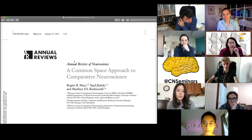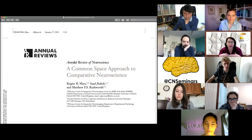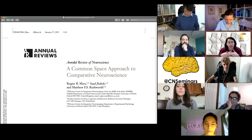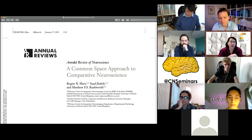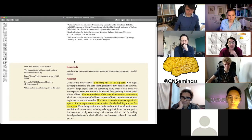So, a common space approach to comparative neuroscience. They are trying to find the best strategy to compare different species, but also different modalities, because now we are able to have a lot of information about the brain, not just from one methodology but from several. And so questions arise about how to combine all this knowledge and which is the best approach. So here there is an explanation of all the possible ways that you can do comparisons, find the similarities, or what is different between the different species.